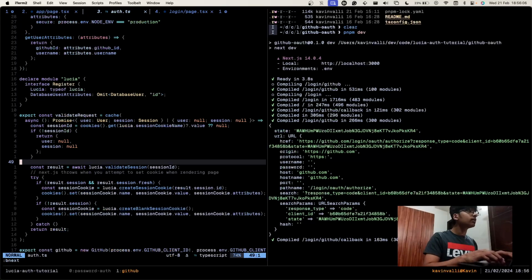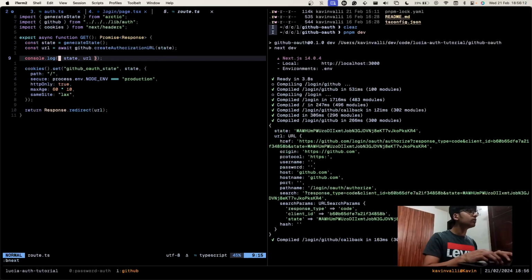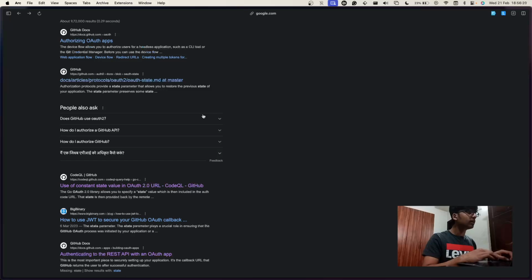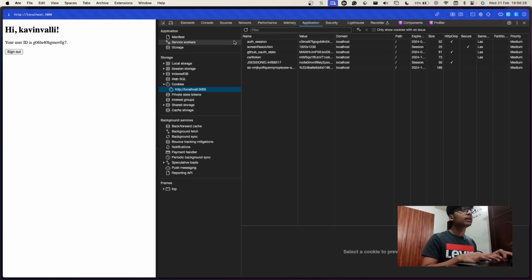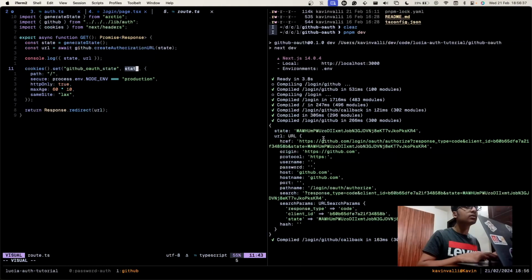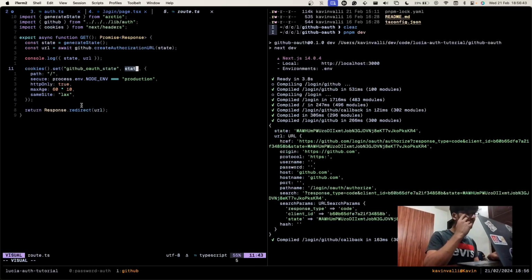So if I look at what this was doing again, it set the cookie github_oauth_state to state. If you look at your application cookies and at the GitHub OAuth state, it now has this value over here, which is the state that was generated over here.